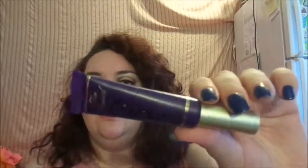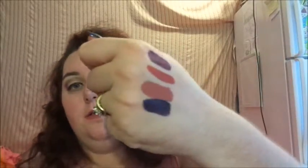These have been out forever, and this is the darkest shade I believe you can get. This is the Melted Too Faced. This is the original. This is in Villain. This is the darkest shade, you know, that you can get, I think, still. Ooh, look at that pigmentation. It looks black, but it's not. So that one's down there.